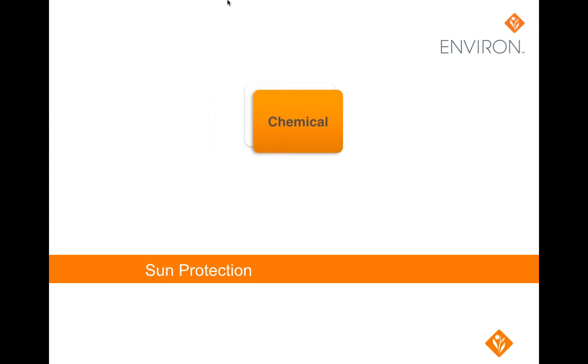Then we have our chemical sunscreens. Absorbent sun filters trap the energy of UV rays, which changes their own molecular structure. The sun filter molecule is then deactivated. Most filters absorb only UVB and not UVA rays.